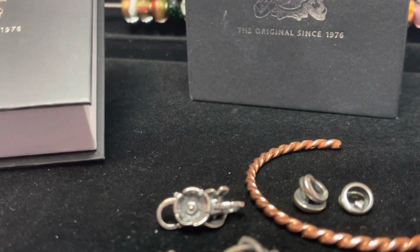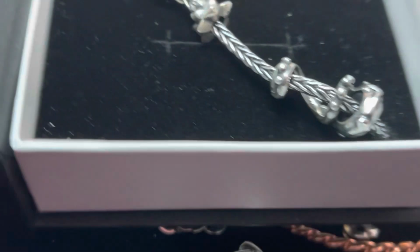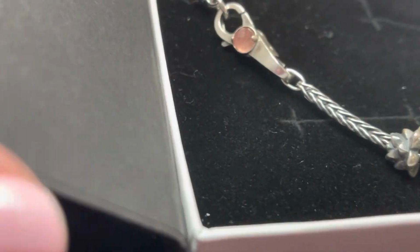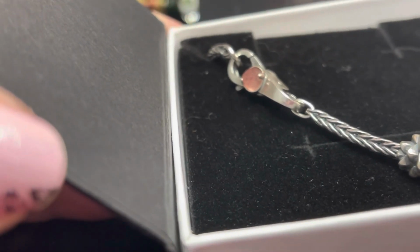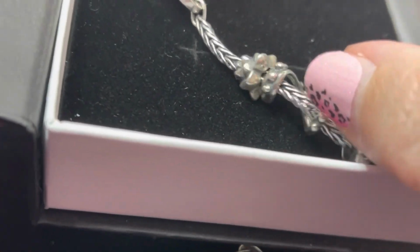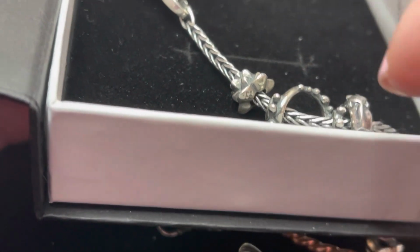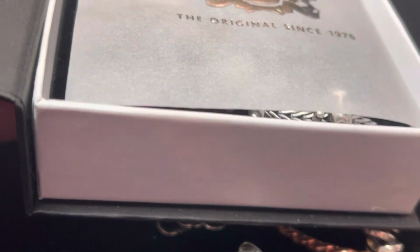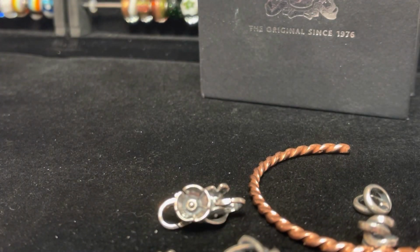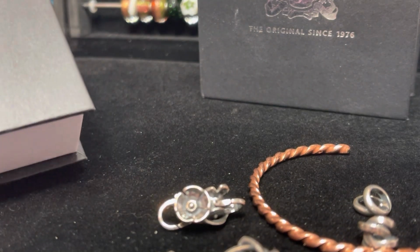And then in this box, let me share with you what I treated myself to. As you can see, I took advantage of the buy a clasp, get a foxtail, and I did take advantage of the buy three, get one free sale. But one item I've taken off the bracelet because it's going to be a gift for someone. So let me get everything off the pillow here so I can show you one by one.